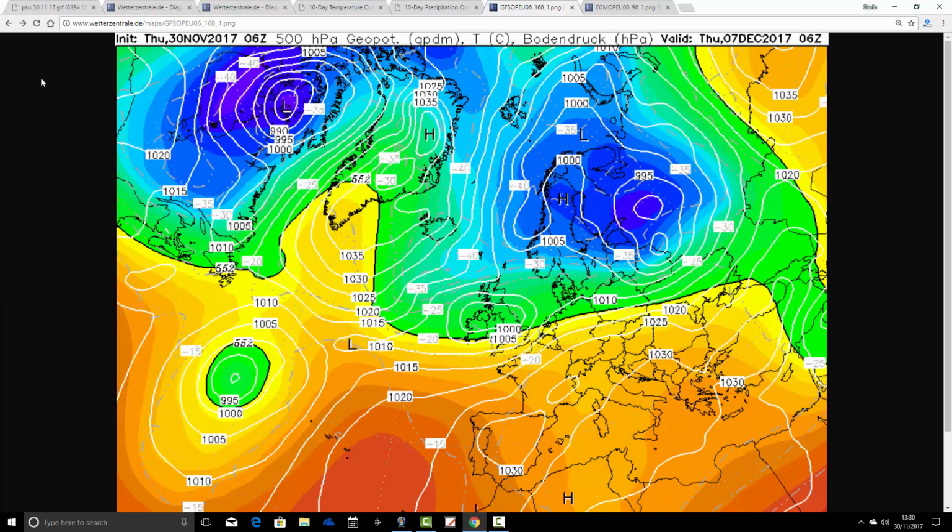Let's go and have a look at Thursday. We've got an area of low pressure coming across the country. That's bringing cloud and outbreaks of rain. On the northern side of this low pressure, that's the cold air pushing down, or trying to push down from the north, mild air trying to push up from the south.